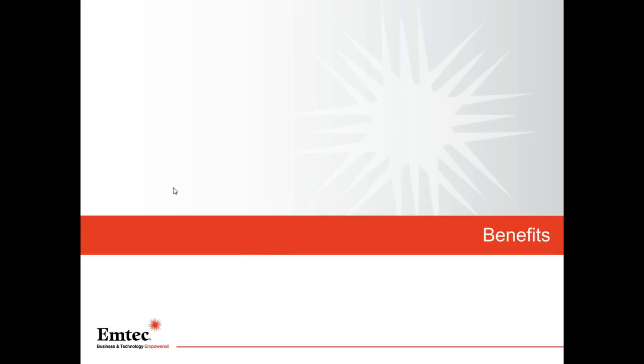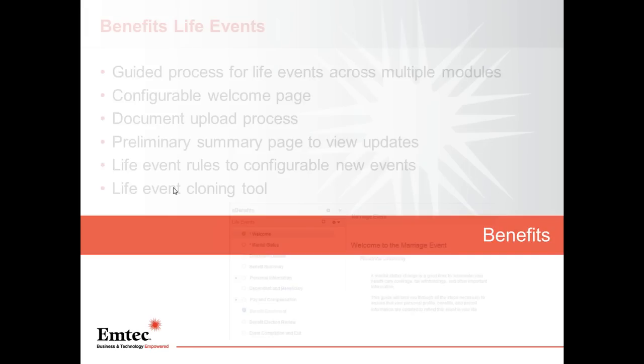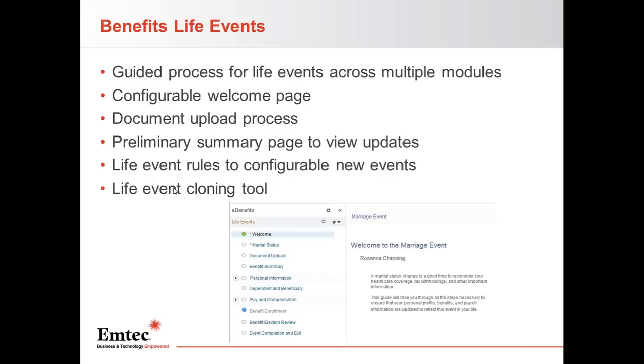All right. Next, we will move into benefits. So with benefits, the main feature here is regarding the life events processing. Oracle has delivered a new guided process for life events. It is configurable and very flexible and really makes it easier to complete a comprehensive, a full event.